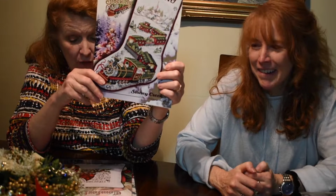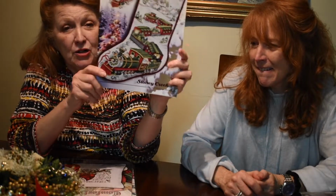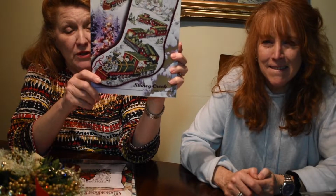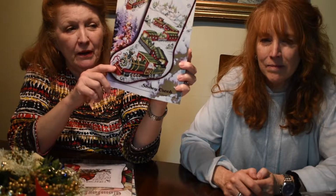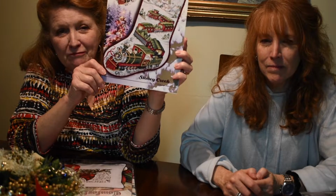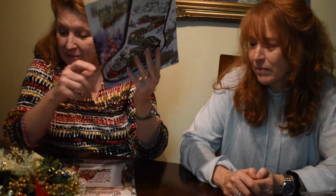And then this is also another, the cardinal is Stony Creek. This is another Stony Creek. And when I saw this stocking, I couldn't resist. I'm going to see what my husband feels about it, but I'm kind of inclined to do something for him. But we'll see. Either way, I'm going to do it because I just think it's great.